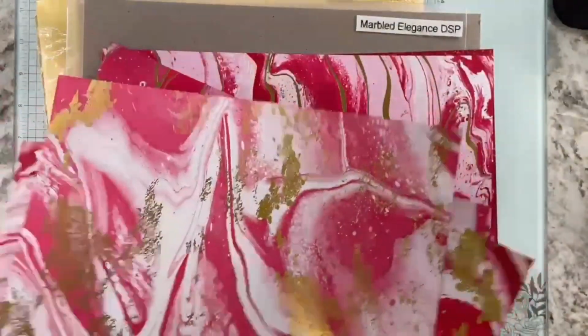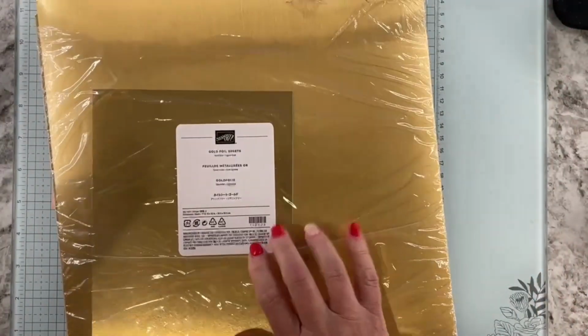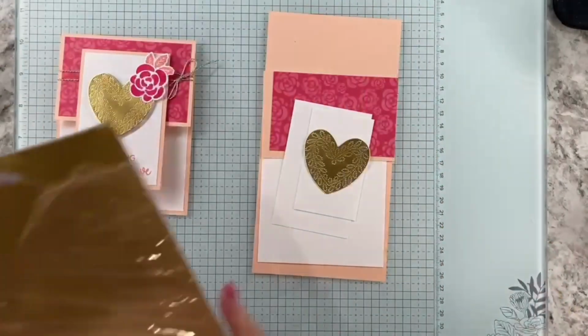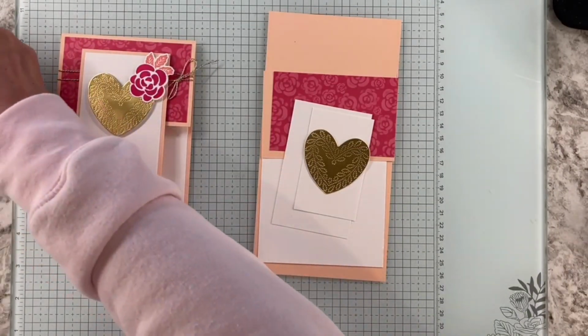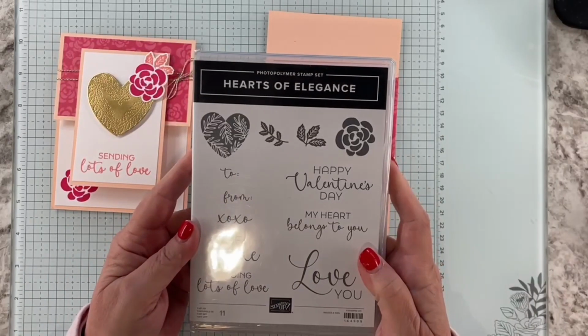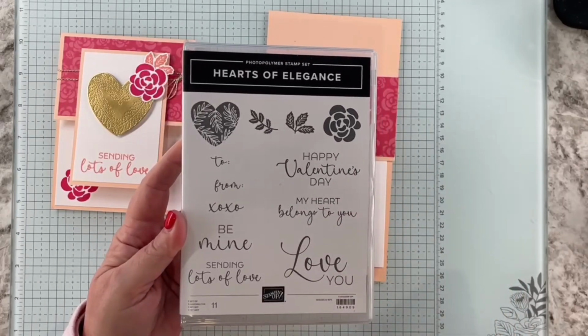Okay, so that's that. Oh, I've got to also talk about the gold foil sheets. That's how we get this really pretty gold heart that we're going to be utilizing. But I need to tell you about the stamp set that we're using. I know it's here. Here it is. I got it. It's called Hearts of Elegance. And happy Valentine's Day. My heart belongs to you.